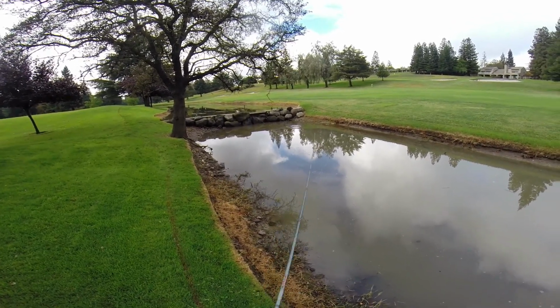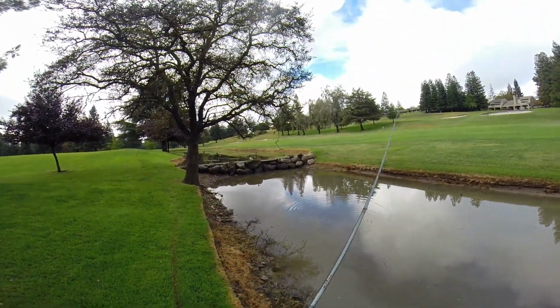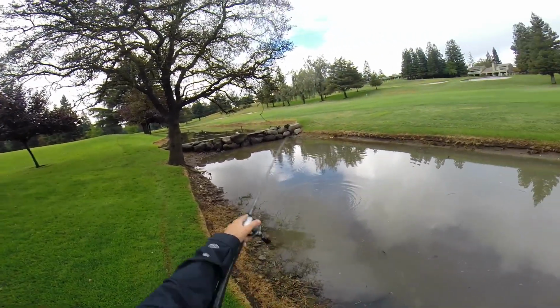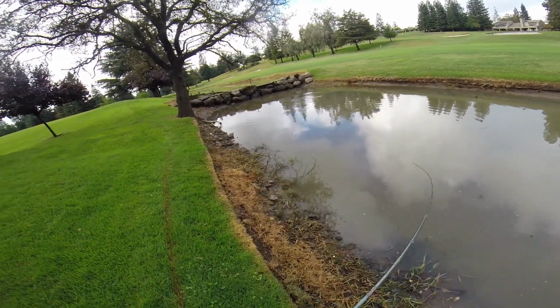Oh, he hit it again. Oh, he had it. Second cast back up in there. Oh God, there's a tree there. Right there, guys. Stay down, baby.